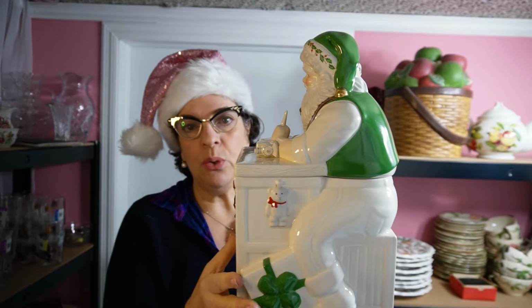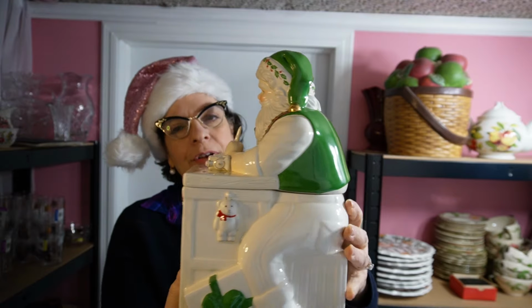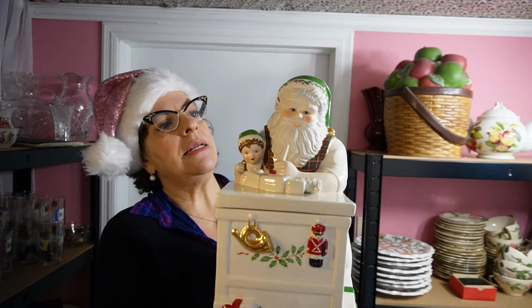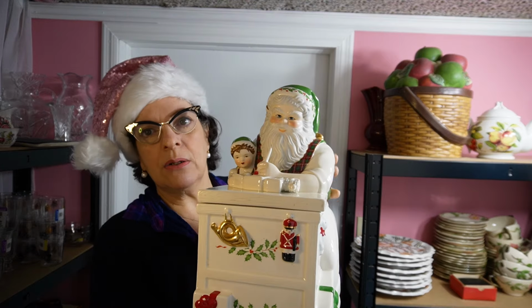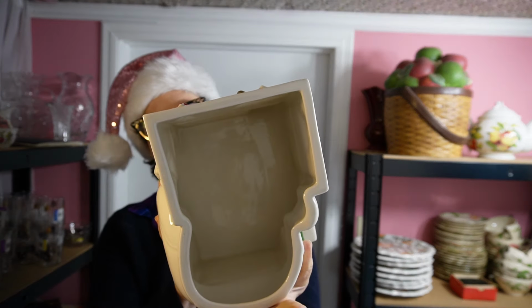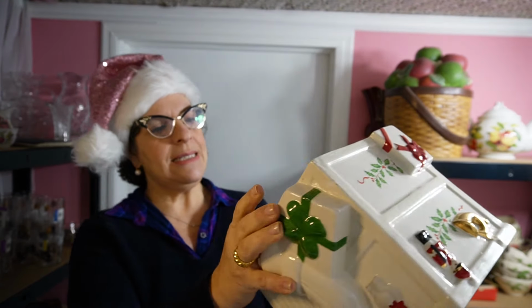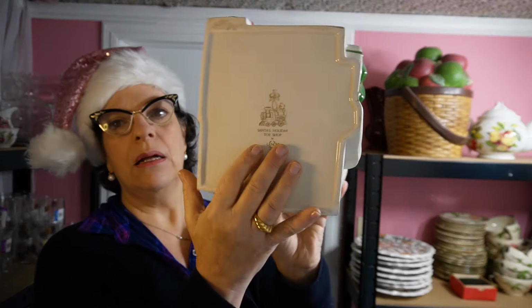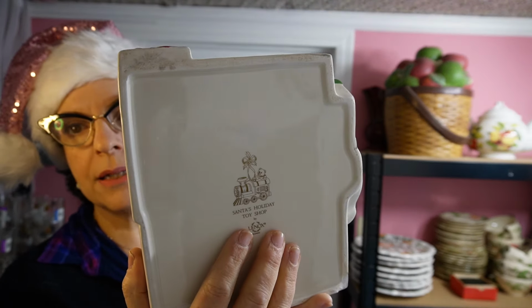So I said there was a cookie jar, right? I think this is the kind of item that it's not Christmas at your house unless the cookie jar is out. Okay, so you grab Santa's head and boom, you put your Christmas cookies in there. All right, it's very big. It says Santa's Holiday Toy Shop by Lenox. See that? Right here.